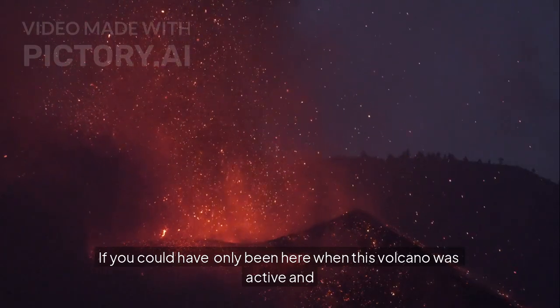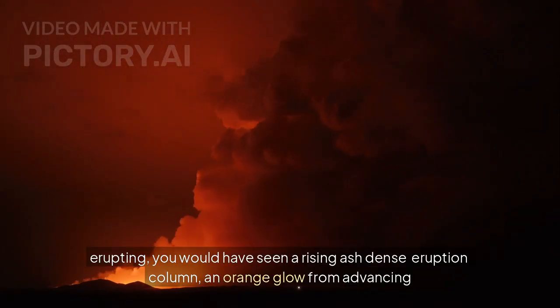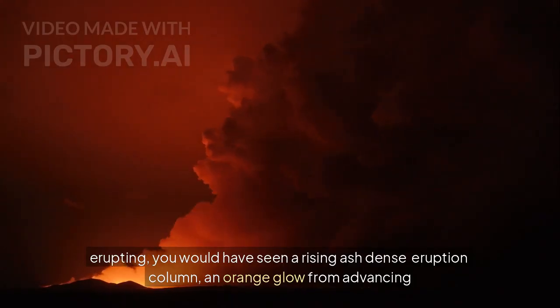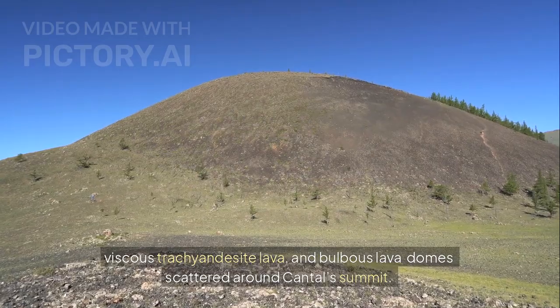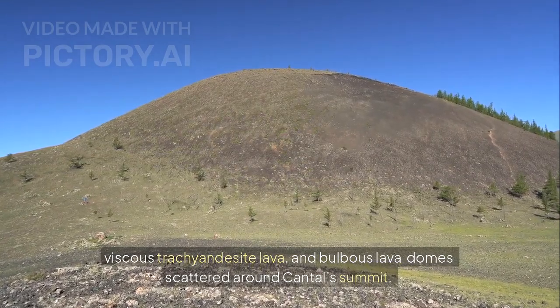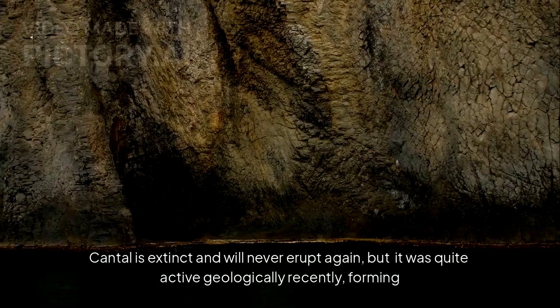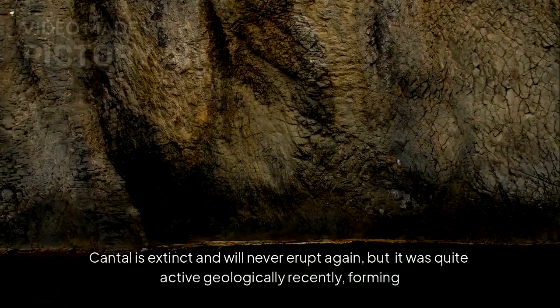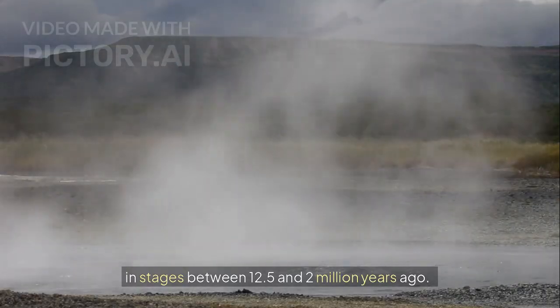If you could have only been here when this volcano was active and erupting, you would have seen a rising ash-dense eruption column, an orange glow from advancing viscous trachyandesite lava, and bulbous lava domes scattered around Cantel's summit. Today, Cantel is extinct and will never erupt again, but it was quite active geologically recently, forming in stages between 12.5 and 2 million years ago.